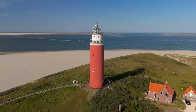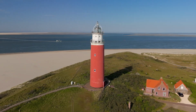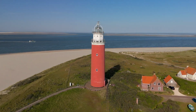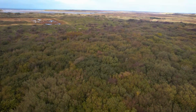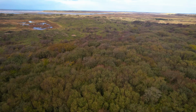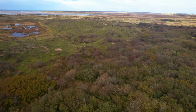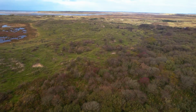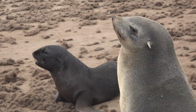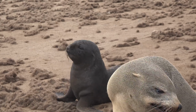All right, I promised you a hidden gem, and here it is, Texel Island. This is where the Netherlands' wild side comes out to play. Just a short ferry ride from the mainland, Texel is the largest of the Wadden Islands, and it's a nature lover's paradise. Picture sandy beaches, rolling dunes, and vast nature reserves teeming with wildlife. On Texel, you can cycle for miles through the dunes of Texel National Park, explore the charming villages dotted across the island, or head to the Ecomare Seal Sanctuary, where you can see rescued seals up close.